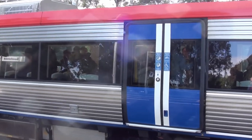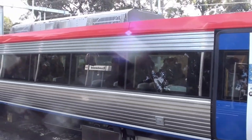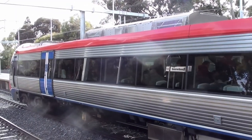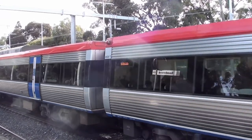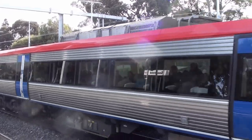Standing room only in the train. Almost chockers. If there were six carriages on the train, then there'd be more room.